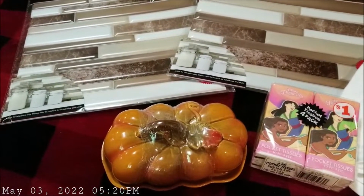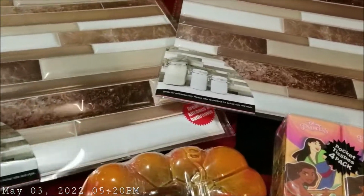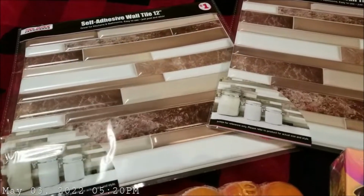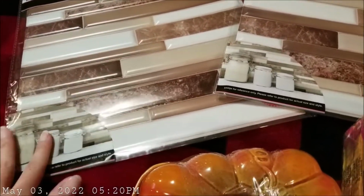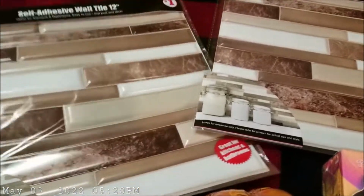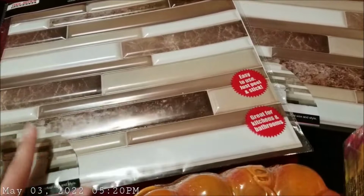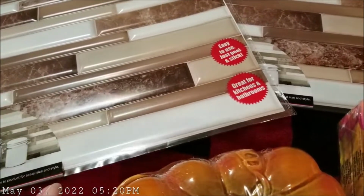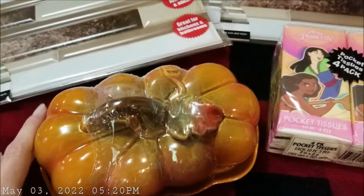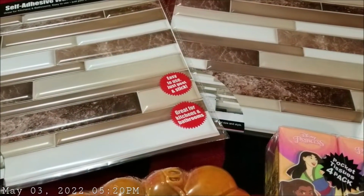Here are the non-food items that I got at the Family Dollar. These little self-adhesive wall tiles, they were only $1 a piece. And who knows if they're going to work or not, but for $1 a piece, why not? I think I'll put them behind my sink in my kitchen and maybe all along that area because the paint is chipping off. And I do not feel like getting around to painting that yet. We have other things we want to work on, like the tiki bar. So I thought maybe this would be fun to try anyway. And for $1 a piece, if it doesn't work, it's not that big a deal.